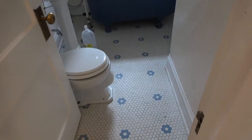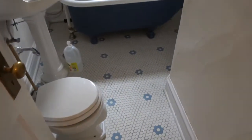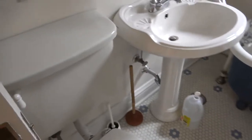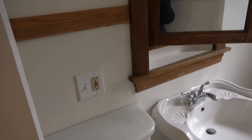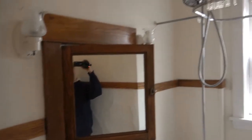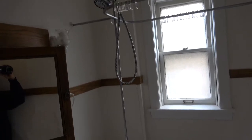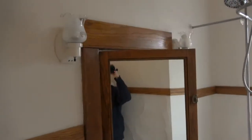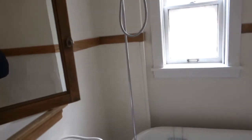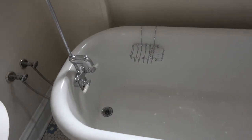And we have standard tile floors, a nice white pedestal sink, a tank toilet, which I'll open in a second, outlet, medicine cabinet, nice sophisticated shower and shower wand. That's probably about 6 feet 5, 6 feet 6 inches in the air. You see the lights on either side of the original medicine cabinet, and we have a nice clawfoot tub. I'll check the water pressure in just a second.